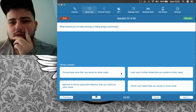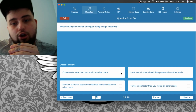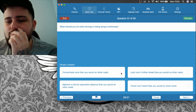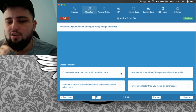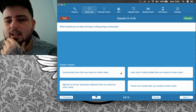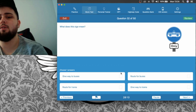What should you do when driving on... There's the key answer. There you go. The question, what should you do when driving or riding along a motorway, is obviously concentrate. You don't have to travel much faster, although it's advised you travel a little bit quicker than you do on other roads to keep the flow going. But concentrate, obviously. Don't know why I was pondering on that so much.